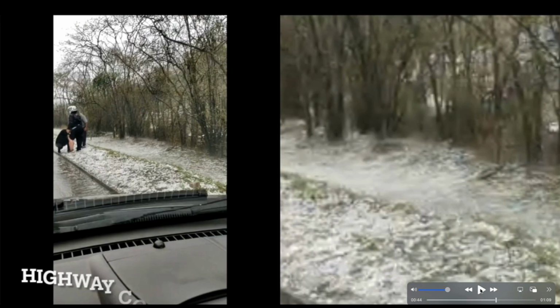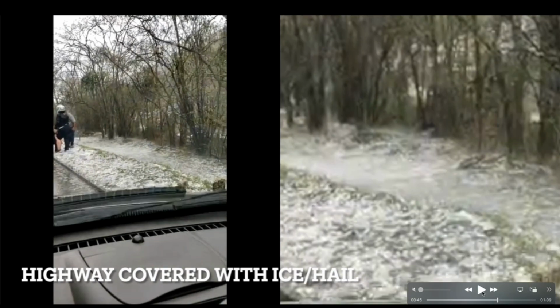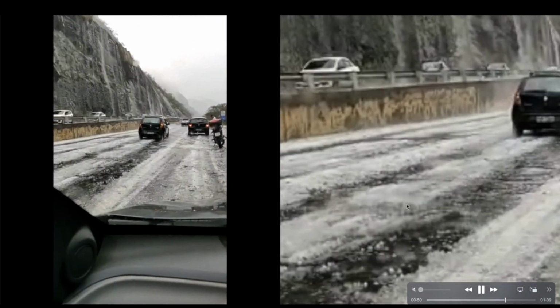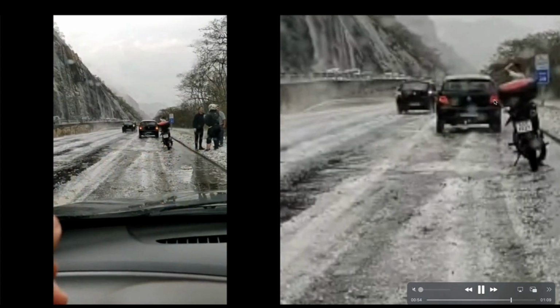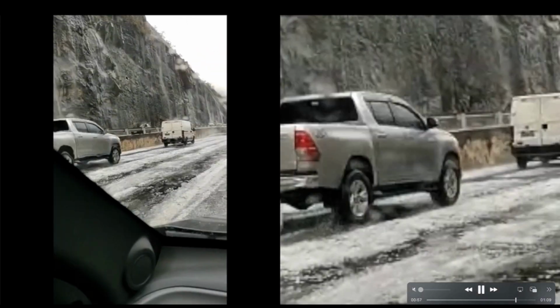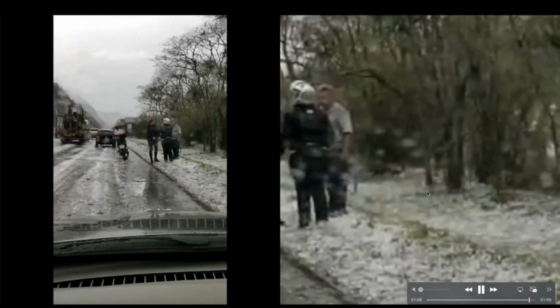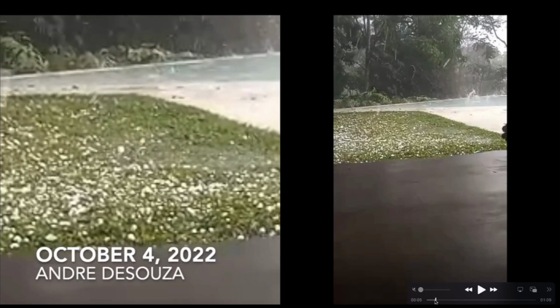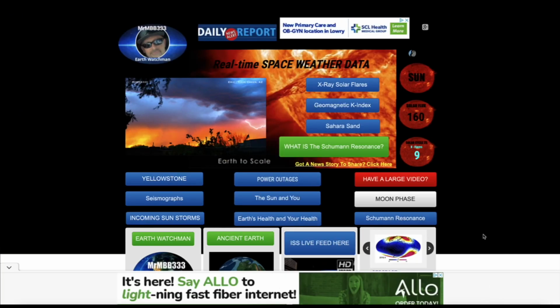Just an incredible scene, and I'm waiting to hear back from Andre on the exact location of that major hailstorm. A little while later, they were driving down the highway, and you can see the hail piled up along the side of the road, not only on the side of the road, but in the road. Almost looks like it snowed, and there were people out on motorcycles in this extreme weather event, and you can tell that they weren't prepared for this. This just kind of came out of nowhere. Otherwise, they would not have been out on motorcycles on this freeway. So, extreme hailstorm. Video footage sent in by Andre. And again, I'm waiting to hear back on the exact location. That was from October the 4th of 2022.